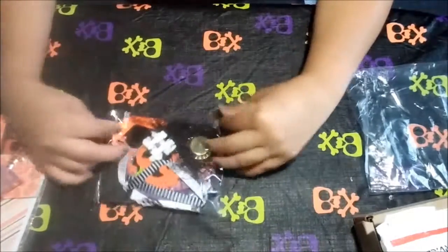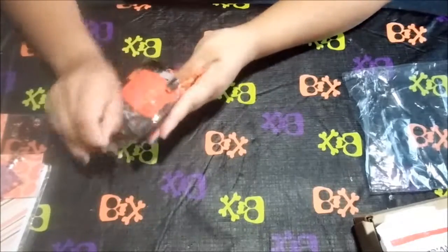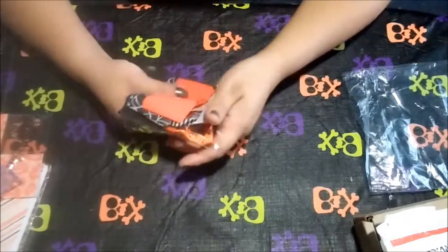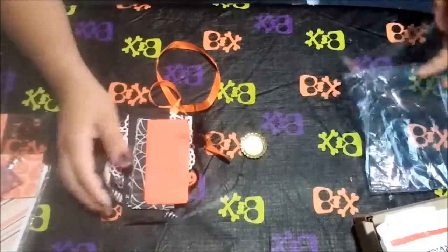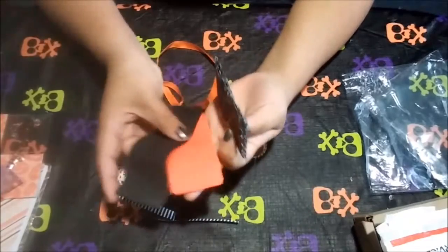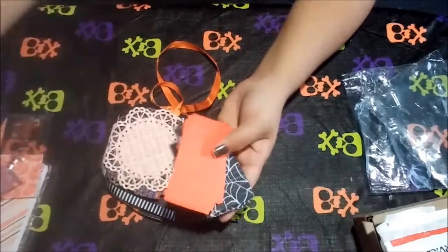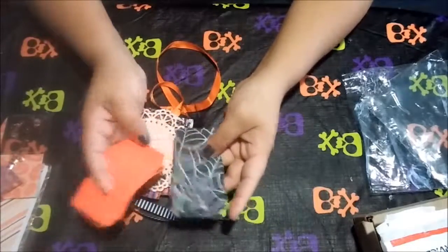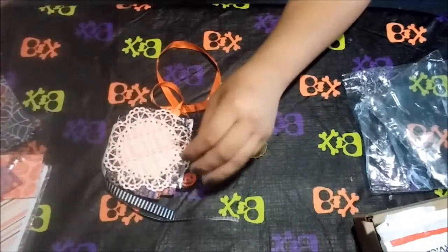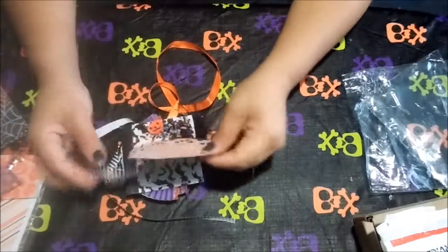And then this is the goodie bag that she sent me. So let's open up and see what we got here. I see a lot of printed paper right here, and I love that because I do have black, but I don't have orange or this one. So perfect to incorporate on my last projects that I'm working on.